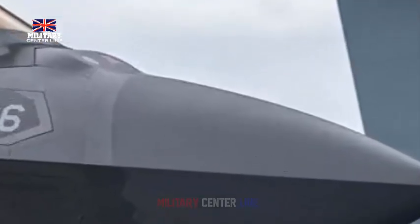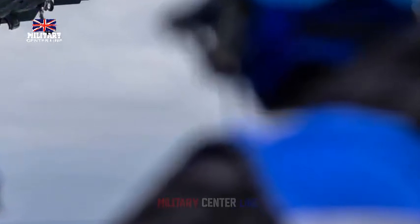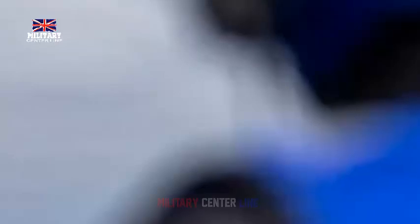"This is a huge moment for 809 Naval Air Squadron, a vital building block for working with the Carrier Strike Group in preparation for deployment next year," Commander Smith said. "Commanding a squadron with such a proud heritage is a huge privilege. We are still in the formative stages of becoming an F-35B Squadron, so to be on a carrier for the first time is a real milestone."